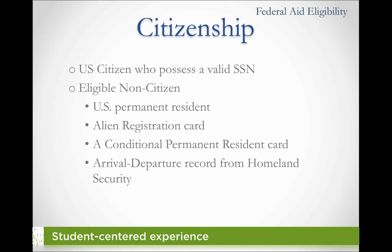Citizenship. To be eligible for federal financial aid, students must be U.S. citizens who possess a valid Social Security number or eligible non-citizens. Generally, you are an eligible non-citizen if you are a U.S. permanent resident and you have an alien registration card, a conditional permanent resident card, or any other eligible non-citizen with an arrival departure record from the Department of Homeland Security. If you are neither a citizen nor an eligible non-citizen, you are not eligible for federal financial aid. Undocumented students, including DACA students, may be eligible for other types of aid like scholarships or non-federal student loans.